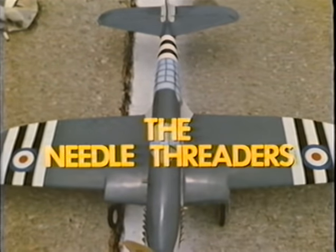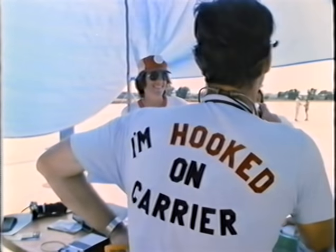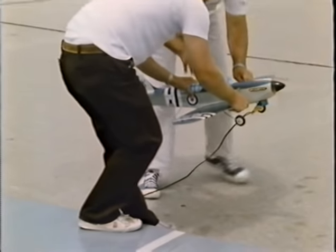And while some men paint, other men sew. These are the needle threaders. The event is called Navy Carrier, and it has gained steadily in popularity since it was first held in competition at the Nationals in Dallas, Texas in 1950.